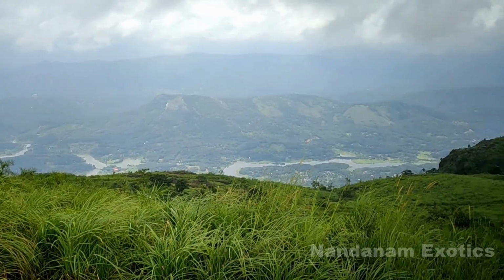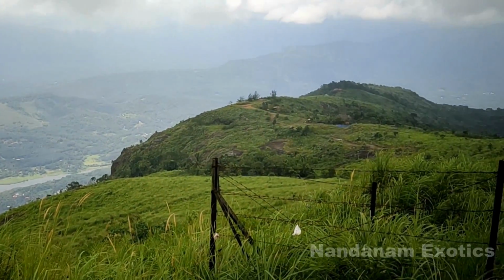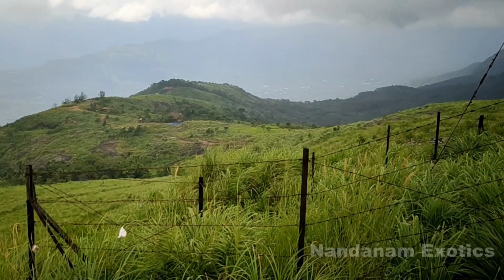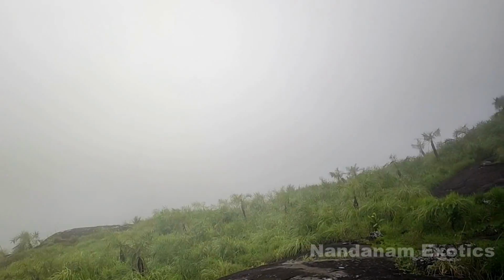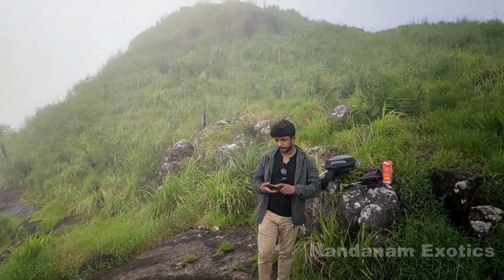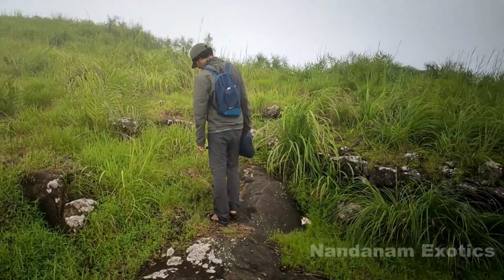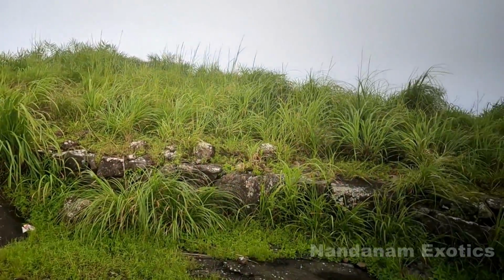So the hill that we are trekking right now ascends to a whopping height of 3,300 to 3,500 meters from sea level. Due to this immense height, you can see parts of adjacent districts from this particular point. They say that we can see at least 5 districts from this point.